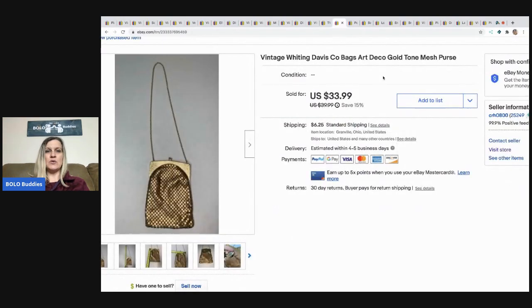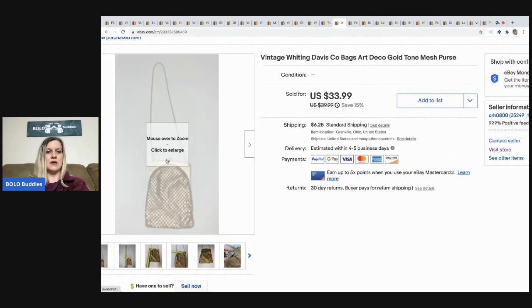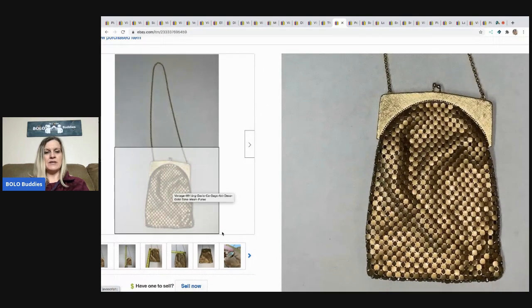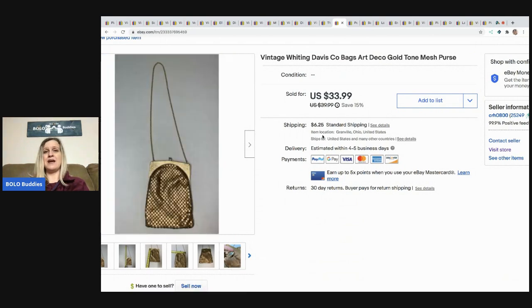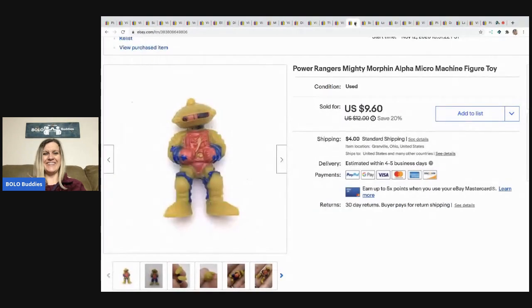The next item that sold is this vintage Whiting Davis bag. It's an Art Deco gold tone mesh purse. This was a long tail item. It did take the right buyer, but I believe this came from an estate sale and I probably had a buck or two in it, and I sold it for $33.99 if I can remember correctly. I'm not going to say 100% that that's where I got it, but I'm thinking it was an estate sale because it just looks like something I would get in an estate sale.